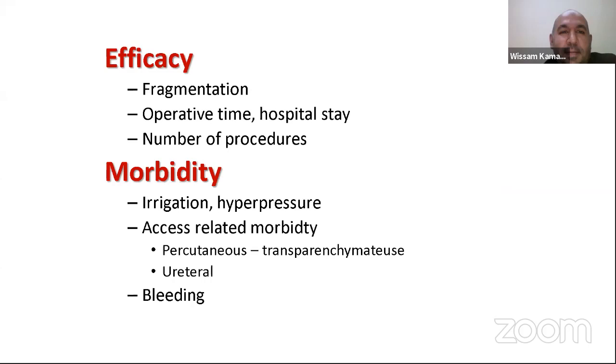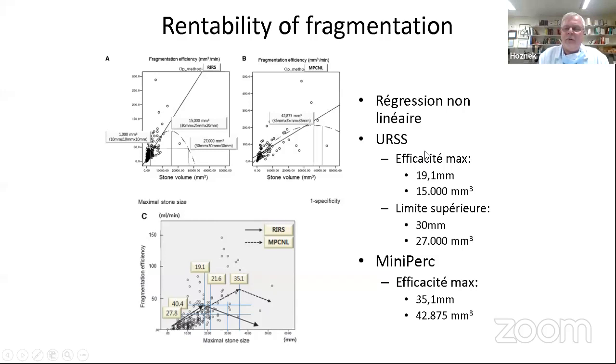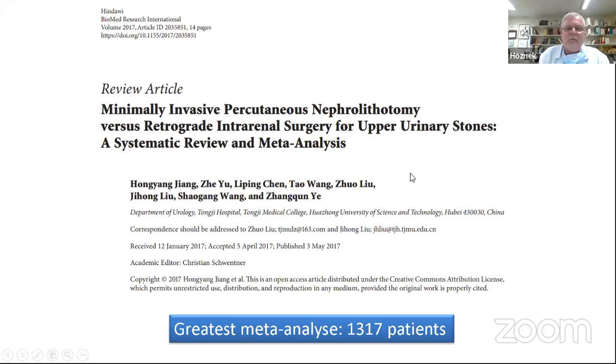Oh, okay. So about the fragmentation, I will not speak about the morbidity. The fragmentation: some people tried to determine the threshold of the optimal size of the stones, and it has been shown that for flexible ureteroscopy, the optimal size is 19 millimeters, and for the mini perc, the optimal size is 35 millimeters.